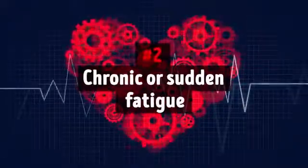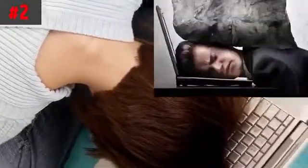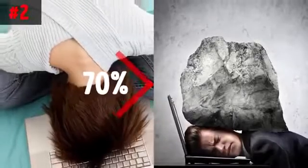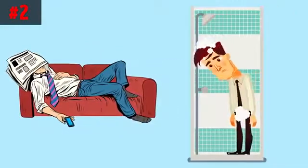2. Chronic or sudden fatigue. Fatigue can be one of the main symptoms indicating an impending heart attack. Women are more likely to experience heart-related fatigue than men, with 70% of female heart attack patients reporting that they'd felt extremely tired before their episode. Physical or mental activity isn't the reason for such exhaustion, and it increases by the end of the day if it's due to a failing heart. It's really hard for this symptom to go unnoticed. Sometimes it's exhausting just to perform even the simplest task, like making the bed or taking a shower.